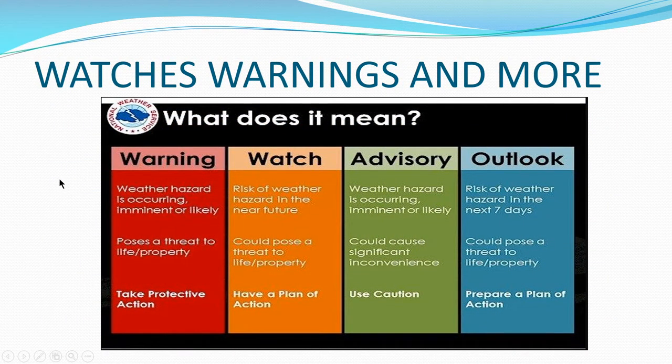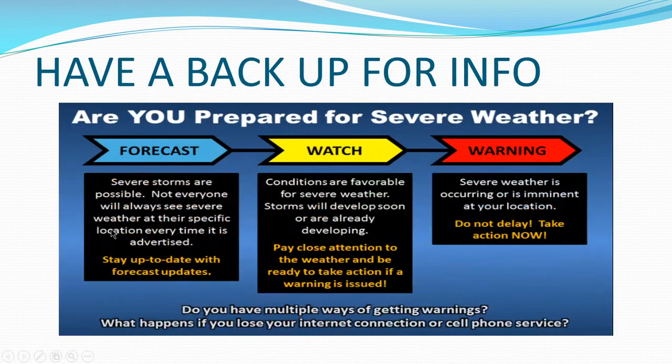Watches and warnings. We all hear these. What do they really mean? Warnings, the hazard is occurring, imminent, or likely. A watch is a risk. That means that in the near future, so be on the alert. An advisory, there is a weather hazard occurring. An outlook is a risk of weather hazard in the next 7 days.